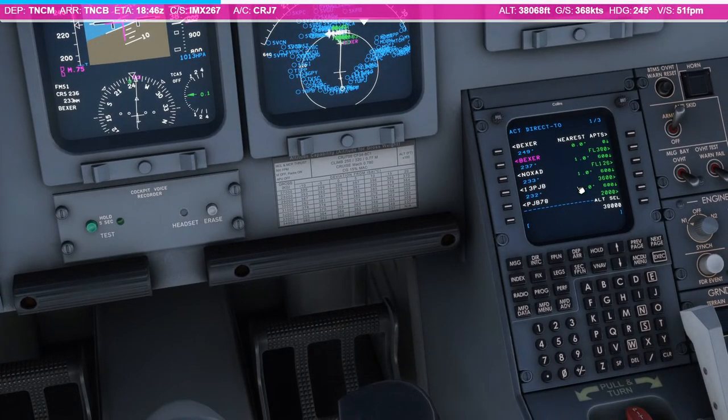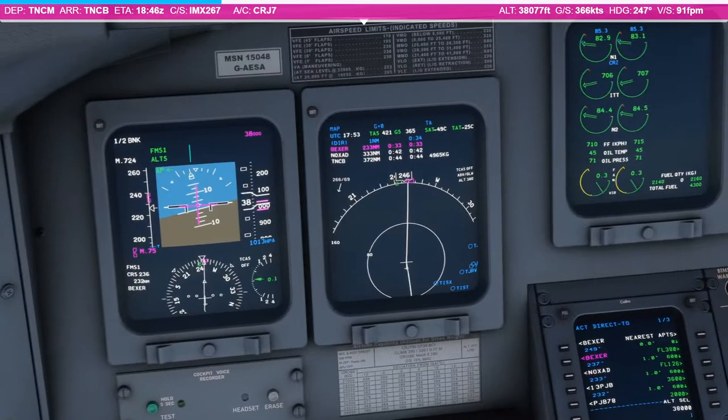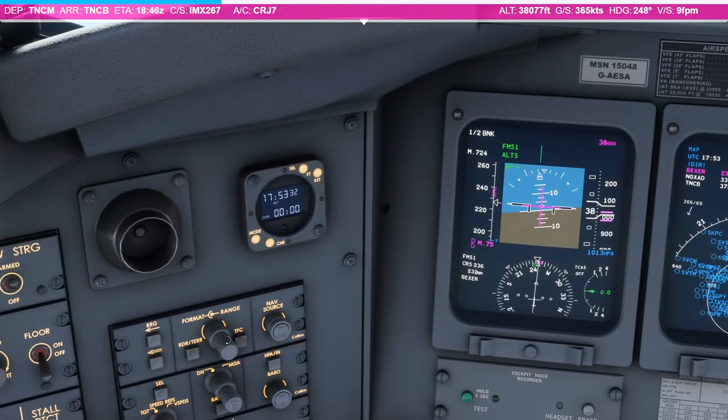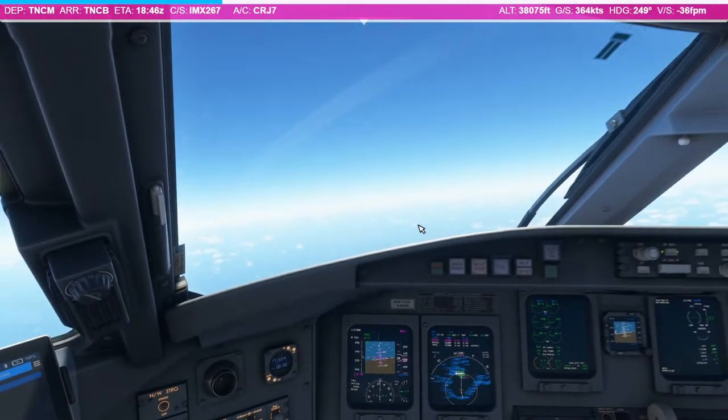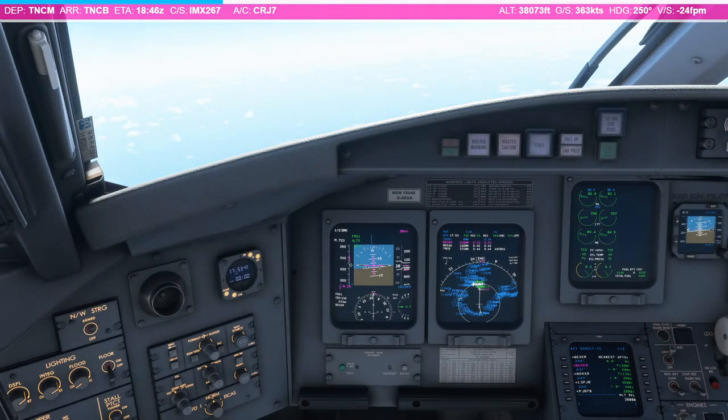Right. We're at 38,000 feet. Good. So how do we get our top of descent to display? I've managed to get this to work previously. It doesn't seem to want to work now. Matthew Presley says it's that waypoint zero. Yeah, perfect. Okay, so that was the waypoint that was the problem, not the double Bexar. So that's no issue then. We won't worry about that.